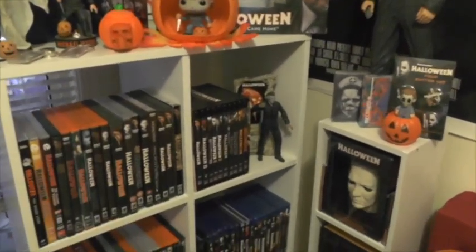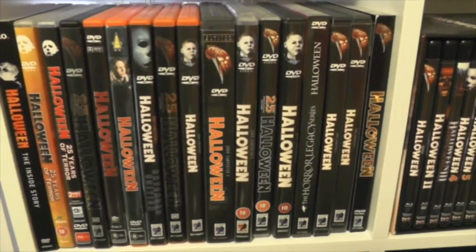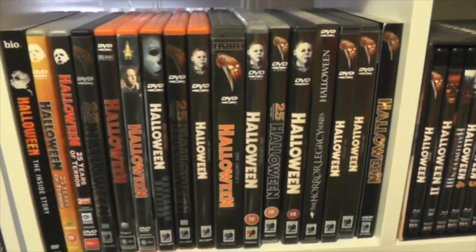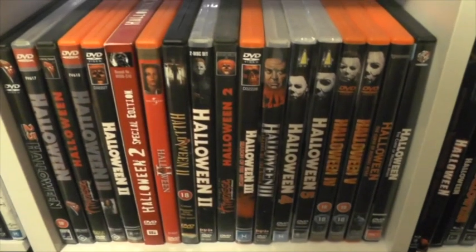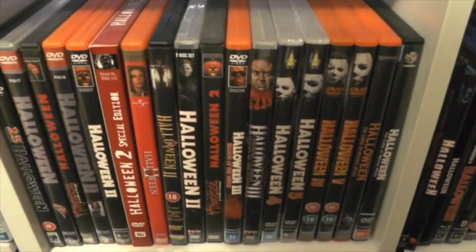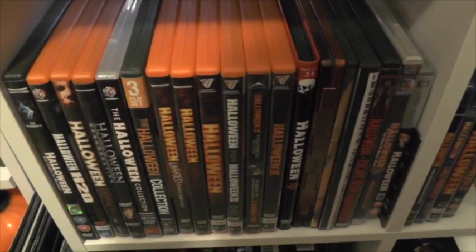I'm going to start with the movies first, and might as well start with DVDs. These are a bunch of different DVDs that I have for the original film. And if you're wondering about the orange cases, no, they didn't come like that. I just got the orange cases online and swapped them out. Then moving down here, a few more of the original film and some different editions of the sequels. More of the sequels down there. Some fan films and the UMD disc of the original Halloween.